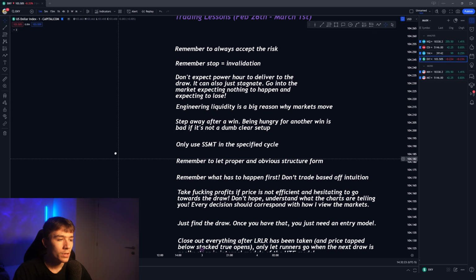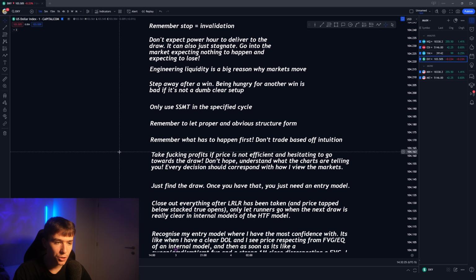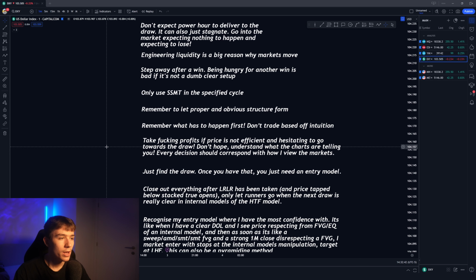Okay, so remember to let proper and obvious structure form. I should just keep reminding myself. A lot of these things are just thoughts and reminders and things I learned from my mentors, from Dave, just things I need to keep getting reminded of.